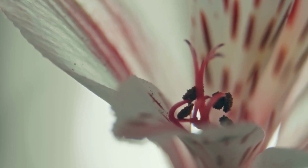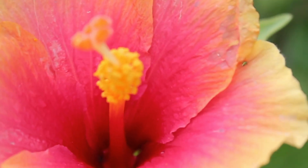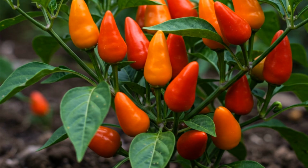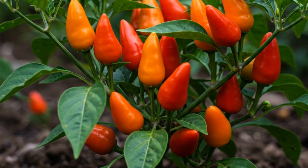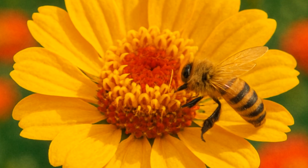Let's explore perfect flowers, the self-sufficient stars of your garden. These blooms have both male and female parts, making them the ultimate solo act in pollination. Tomatoes, peppers, eggplants, beans, and peas all have perfect flowers. The stamen makes pollen and the pistil receives it.